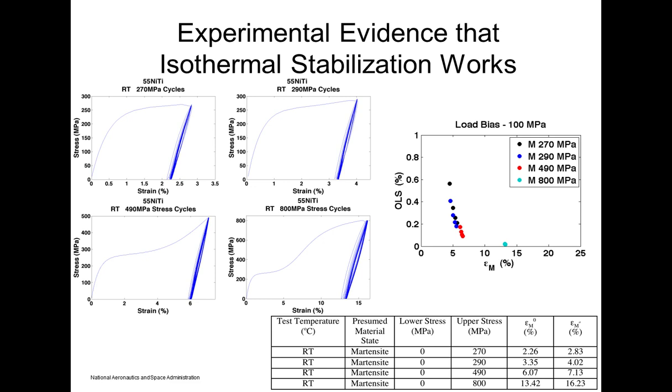We can keep doing that, but of course we already know we've put this material into a condition where we've watched where the actual stabilization occurs. It occurs at about 14%. So if we run the case now in the lower right-hand corner of those blue curves, isothermal tension curves, we see that we've generated now between, in the table, 13.4 in the martensite unloaded condition and 16.23 in the martensitic loaded condition.